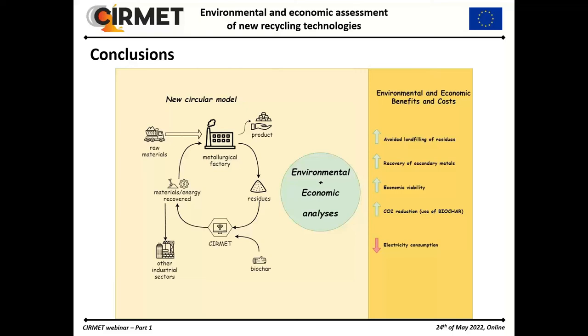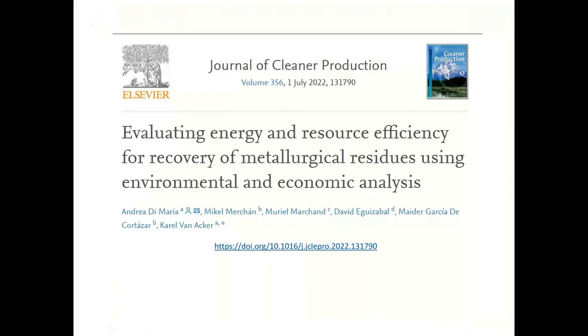And as a last consideration, I also wanted to add that these LCA and LCC results, so the environmental and economic results, are to be considered as an iterative exercise to identify the opportunities and the potential hotspots and points of improvement, as we've seen throughout the presentation. The study conducted by my colleague and the other partners of the project is published and available online at the link that you can find here.